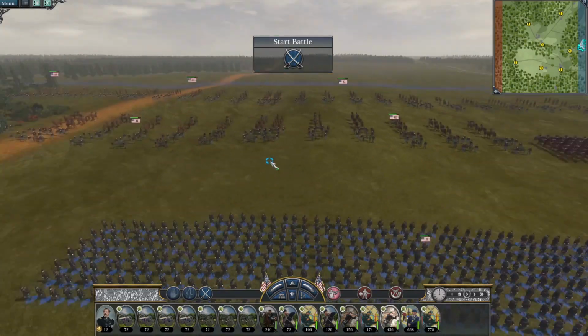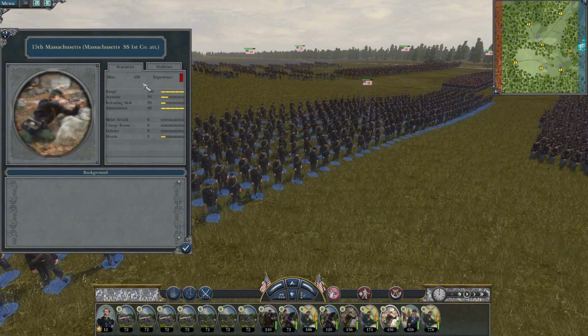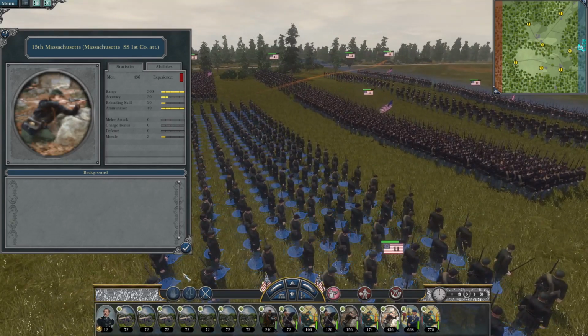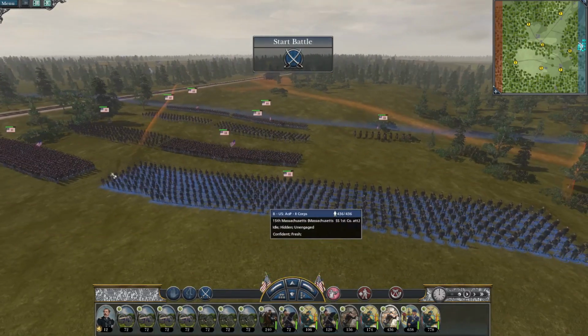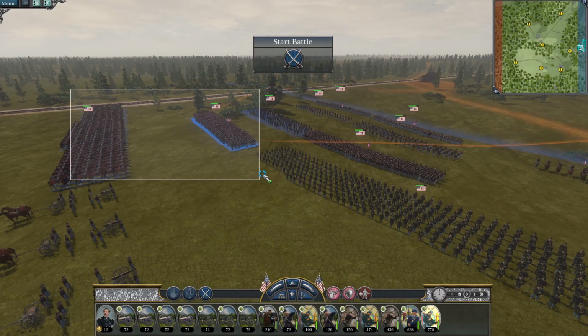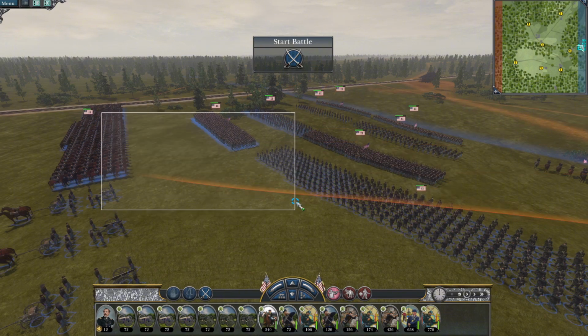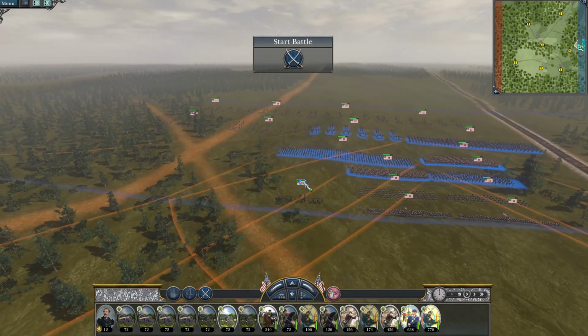And pair them up with the 15th Massachusetts. Oh boy. 436 men shooting at 300 range. That's perfect. Accuracy of 30, reloading skill of 20. Their morale's really low, but man, pair these 2 up with this guy, and you've got a really unique brigade that can hold its own, you know? So maybe I'll do something like that. We'll see. Alrighty. So that's it for all of the other units that we can bring.